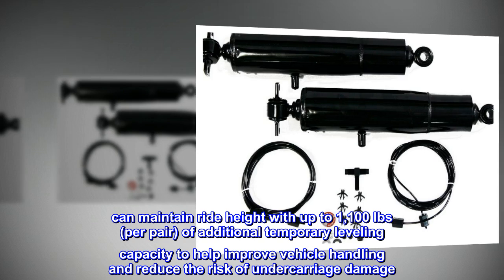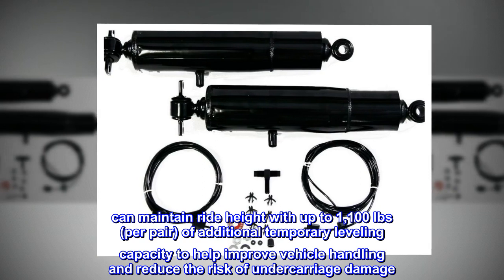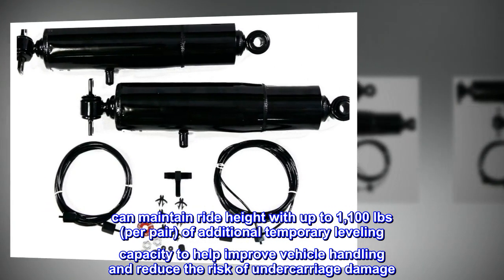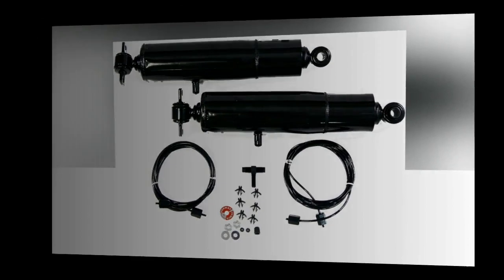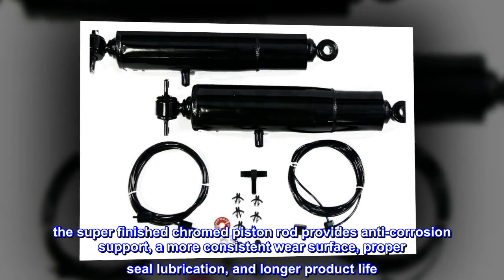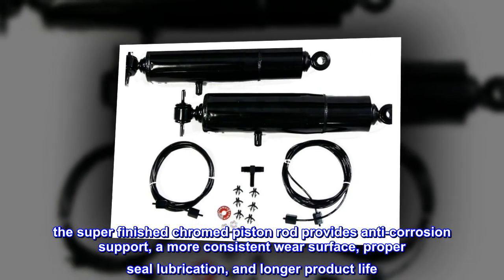Can maintain ride height with up to 1,100 pounds, per pair, of additional temporary leveling capacity to help improve vehicle handling and reduce the risk of undercarriage damage. Adjustable air pressure to custom tune each individual load weight. The super-finished chromed piston rod provides anti-corrosion support, a more consistent wear surface, proper seal lubrication, and longer product life.